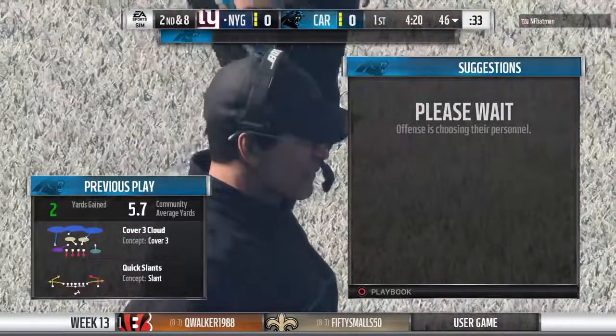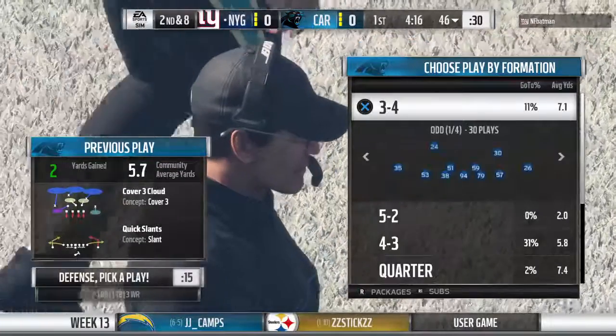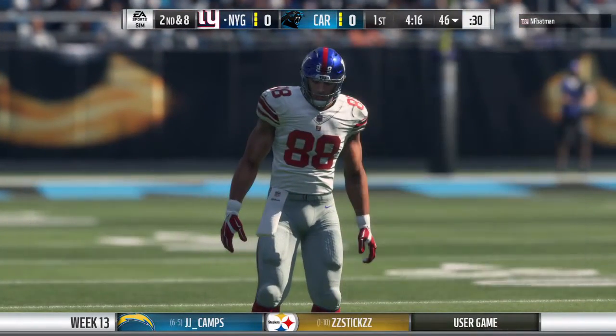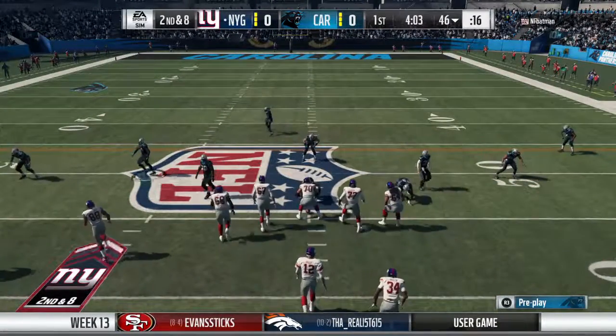It's 2nd and 8. I know when you got a top tight end like this, you want to get him involved, but when you do, you're hoping for more than that. You certainly are. You've got to try and get him some space where he can make a play downfield or at least an opportunity for some run after catch yardage, right?